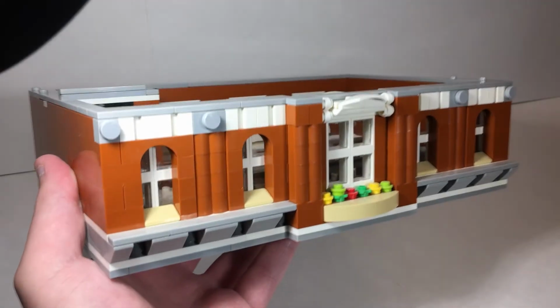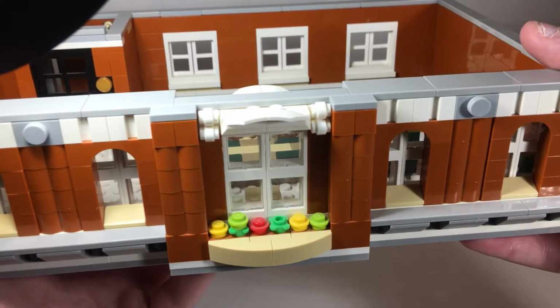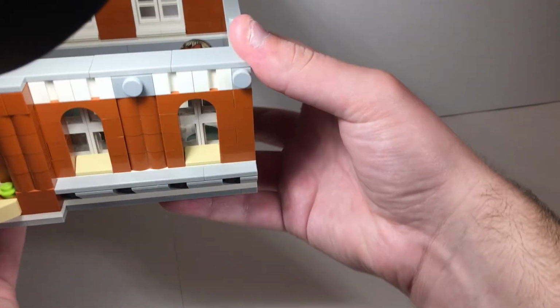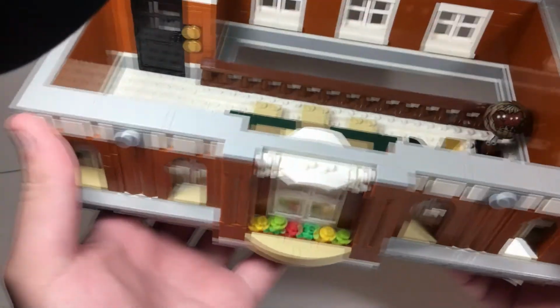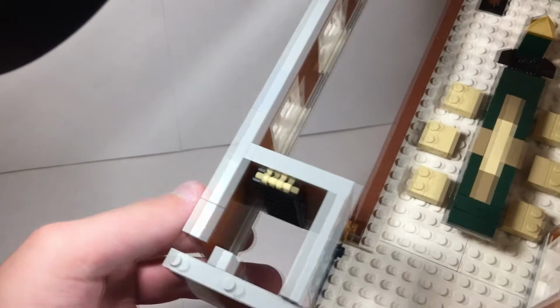So let's go to the third floor. All right, so here we go. Here's the outside, and you can already see that it looks a little different. We've got some flowers in the front right here, and actually it's just a little bit smaller in height. I'm comparing it to the building; you can't see it obviously. I'll show you the boring bits first. There's a ladder right there which leads to the roof.